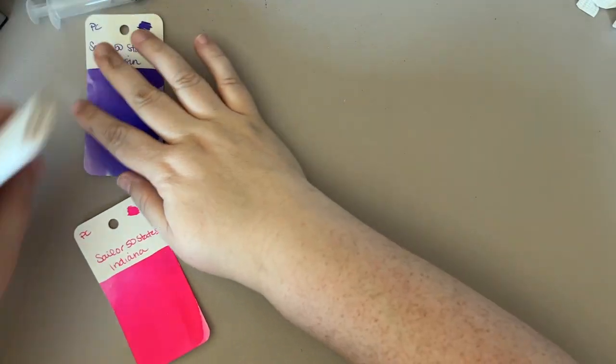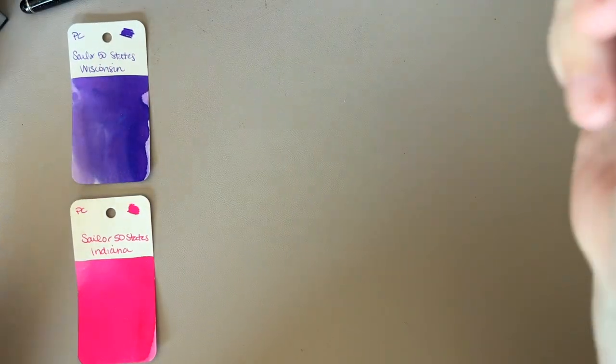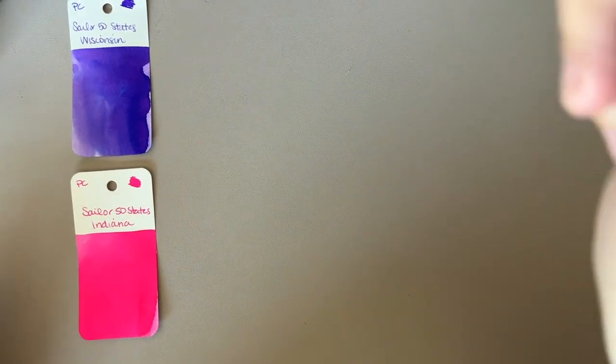I don't have enough space on my desk right now. I was making samples. I have samples to send to friends. So I've been making samples and taking my sweet time doing that.